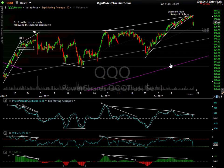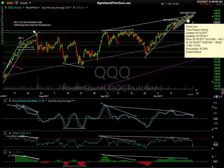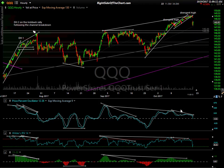QQQ 60-minute chart. Been focusing on these divergent highs. We've been walking our way up here. We had a divergent high, I should say, back here, and we went on. We broke down from that minor uptrend line, and just like SPY, started working our way up within this smaller uptrend here, and that put in another divergent high. So the bigger picture here on the 60-minute chart again is you can see the divergence, negative divergence, started back there. It's been steepening here as the indicators start to roll over. The divergence has increased, and that's a pretty powerful divergent high on the 60-minute chart.